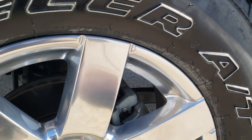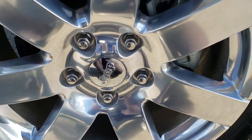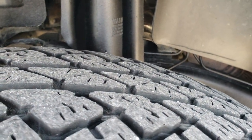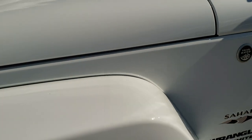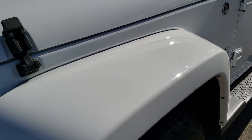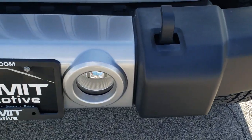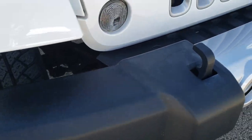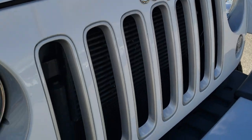Comes with the polished aluminum rims, Bridgestone Dueler 255/70R18 tires with right around half the tread left, maybe just a little bit more than half. Front bumper is in really nice condition, factory fog lights, tow hooks, with these silver inserts in the 7-slotted grille.